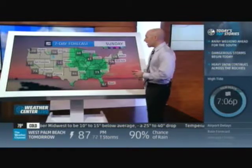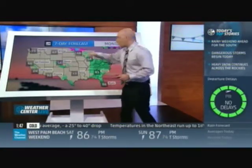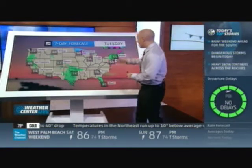We jump ahead to our next work week. Monday, rainy along the East Coast, maybe some snow in the Arrowhead of Minnesota. And then we get into Tuesday, and it finally starts to quiet down, except for the fact that it's still going to be rainy in Texas.